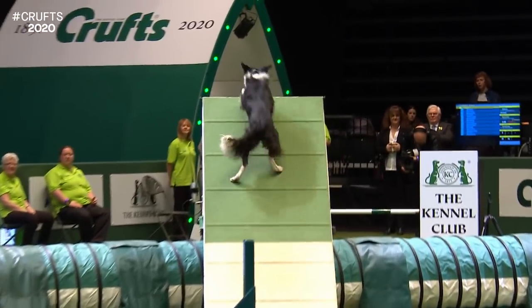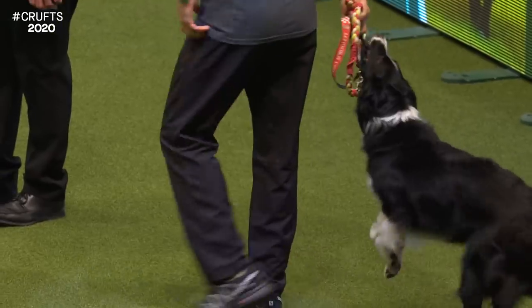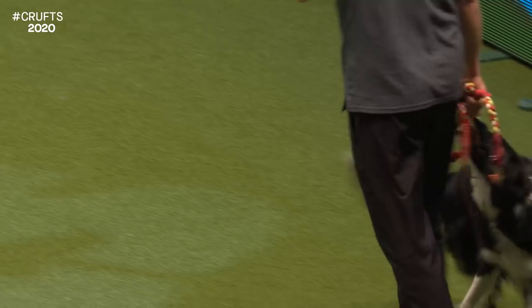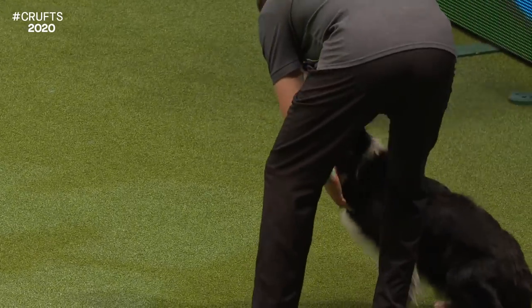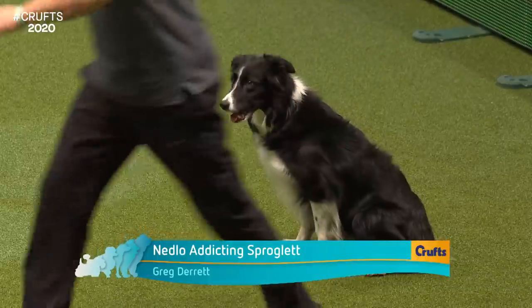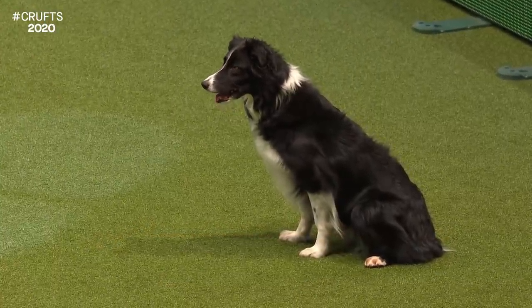Only just, look at that, just clipped it. Addict, six-year-old border collie, handler Greg Derrett, 30 consecutive years competing at Crufts. Addict's second time here. So an elimination and five faults so far. What will Greg and Addict do?